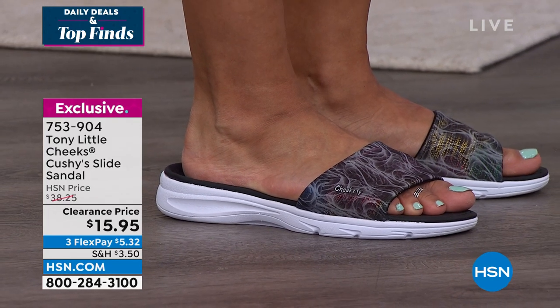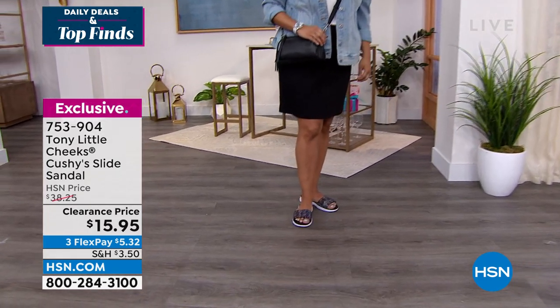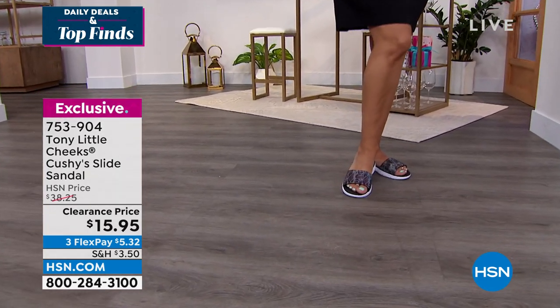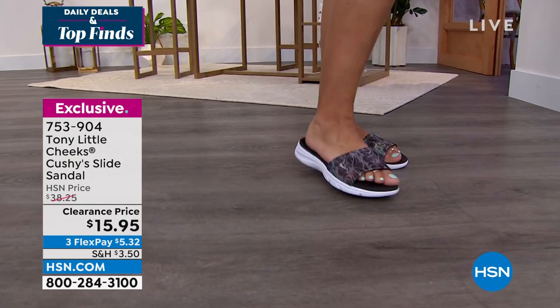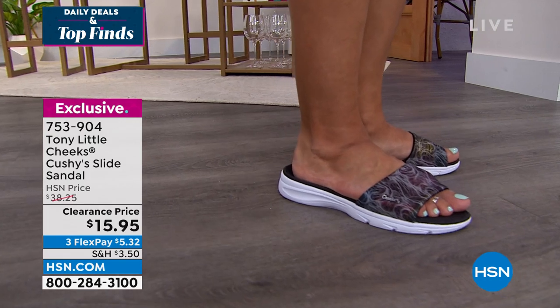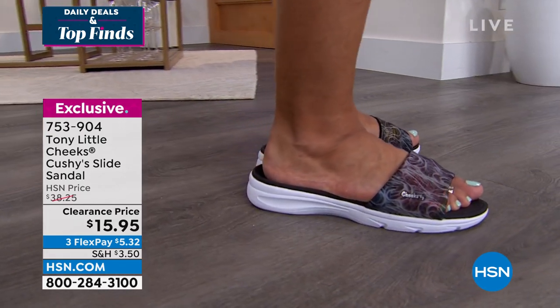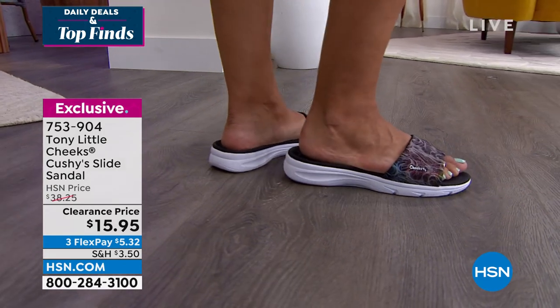So your heel isn't going to slide out of the sandal. It's also got an amazing toe bar in there, so your toes can grip. So you're not going to fall out of this sandal when you're walking, because you've got that amazing cradled heel and that great toe grip. And with all that cushioning, all that support, you've got shock absorption through your entire body. Yeah, I love Gemma. I love Gemma.